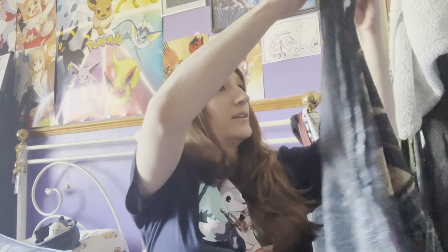Oh wow, it's white and fluffy on the back. Okay, I don't know if I'm going to really be able to show this very well. So it's very long. Got a lot of creases in it where it's been bundled up. That is very pretty. I like that.